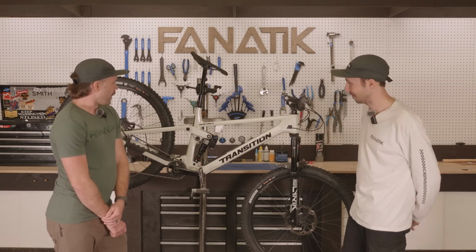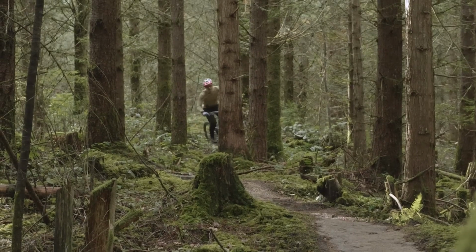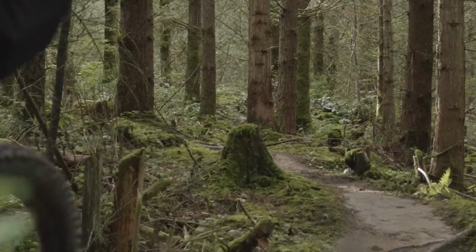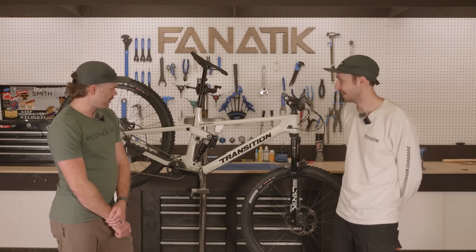What other features are we stoked on? The flip chip was pretty cool. Rode it in that high position. Felt pretty good on the trail. I liked how that bottom bracket was a little bit higher than my current bike. Probably less pedal strikes with that higher bottom bracket.